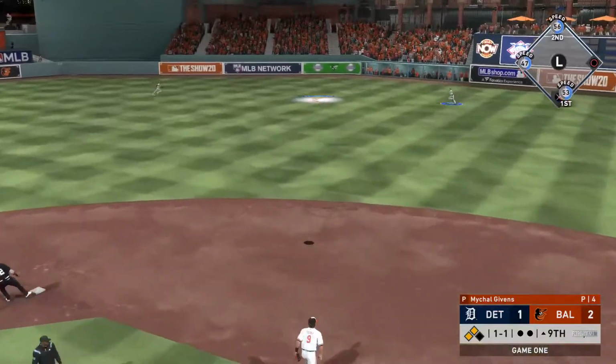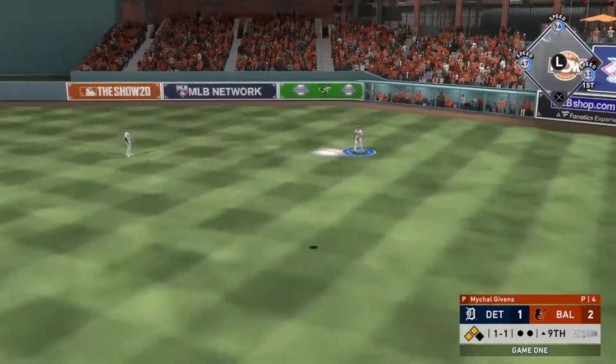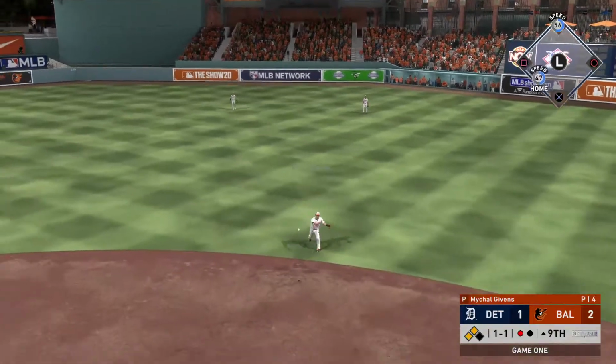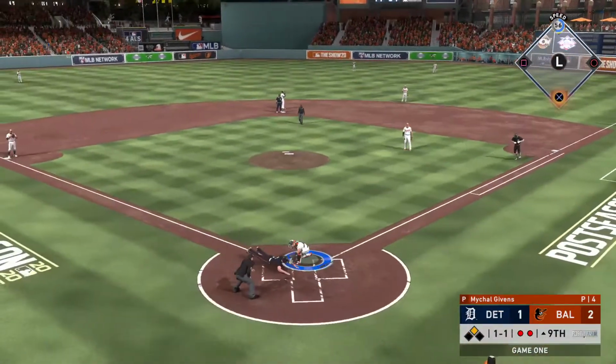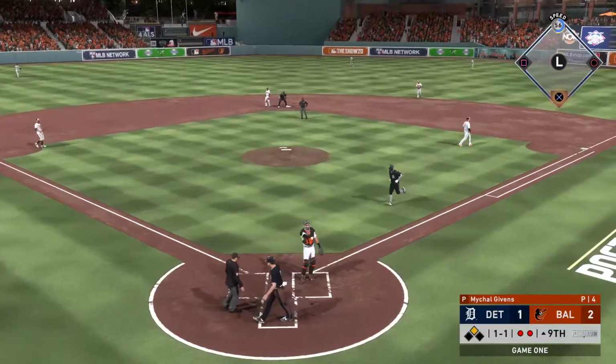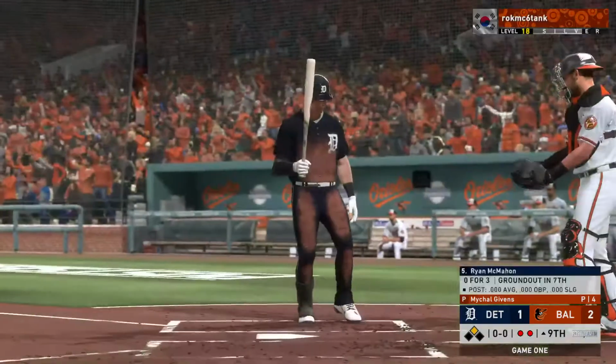Swing and a fly ball, and this should at least get home the tying run. Duvall is there, one away. Now the relay home. A tag, and they nail him at home plate as the tying run is prevented from scoring.